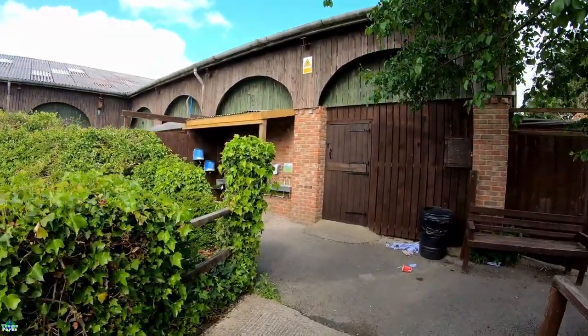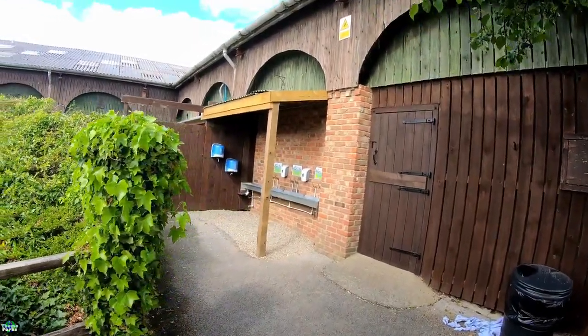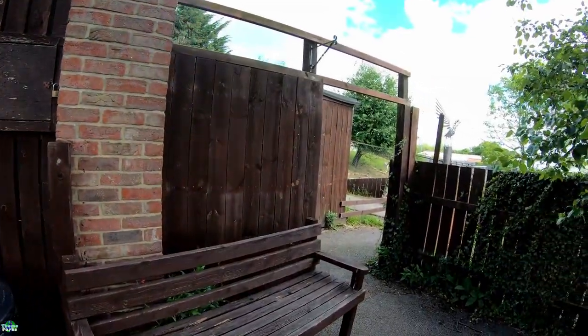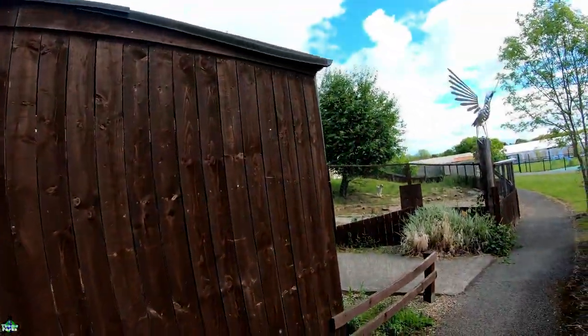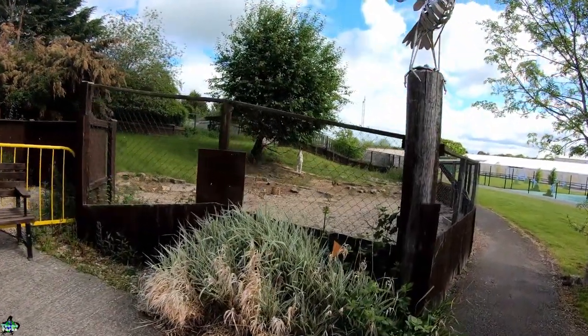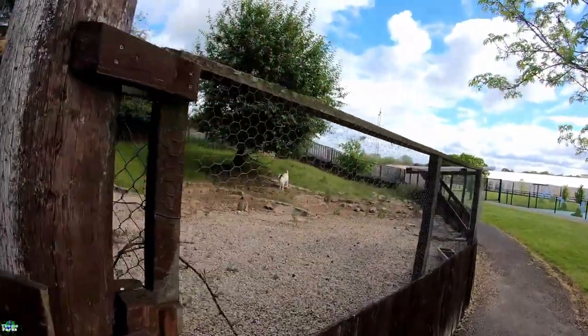Are we open yet? We're not open yet. Is that an exit? Okay. Go that way. I see a goat. Yeah, it's really exciting, people. Hold on in there. I see a goat. He's loving life, look. Yeah. He's loving life. Cute.